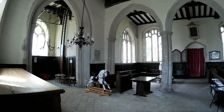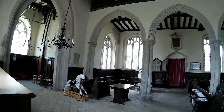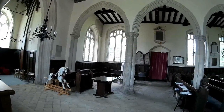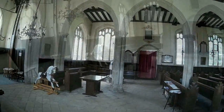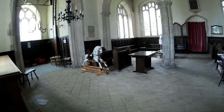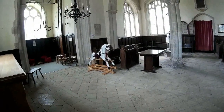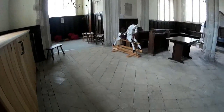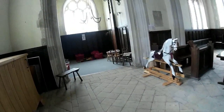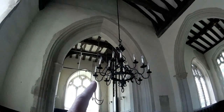Well, I have to say this is beautiful. Take this in, this is quite impressive. First thing we have to point out, of course, is this rocking horse. We should walk down here and have a look. Got an old stone floor. Oh, it's beautiful in here. Look at that, look at the chandelier, look.